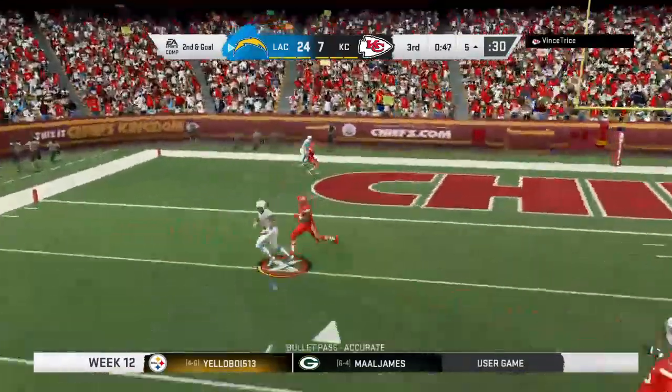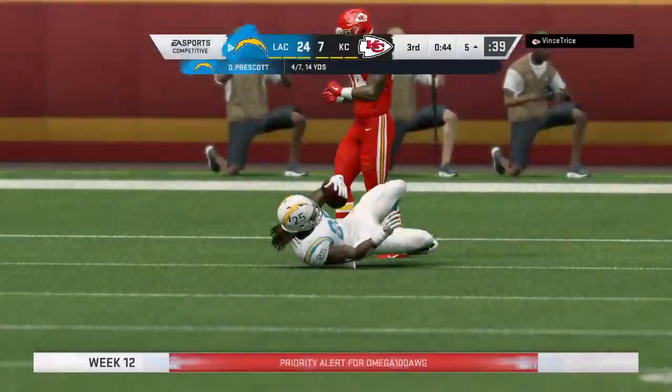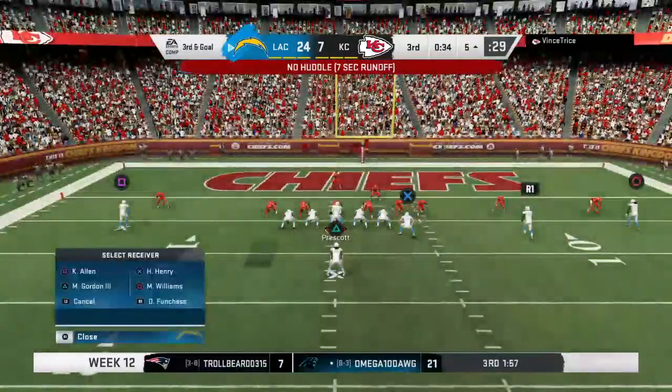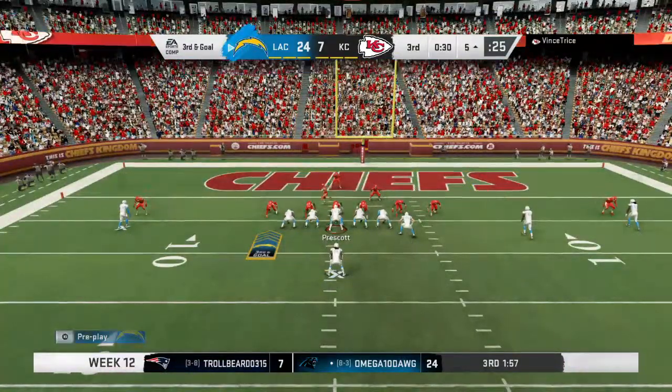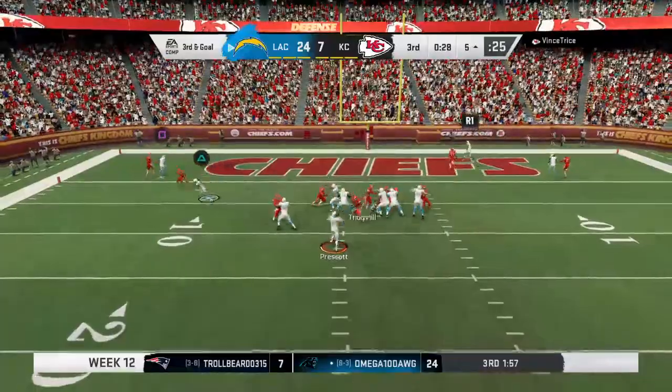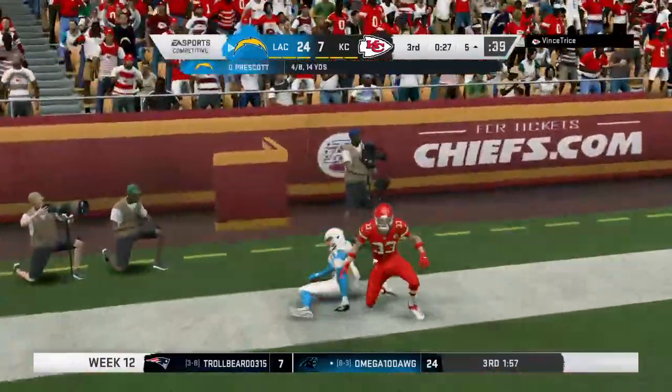Throwing, Prescott. Got Gordon open, completes it. And he's going to be stopped up right at the line of scrimmage. No yardage to speak of whatsoever. Leads to a third down. Prescott on third and goal, looking end zone, but it's incomplete.